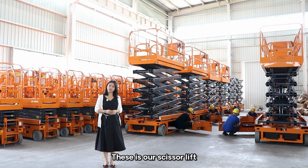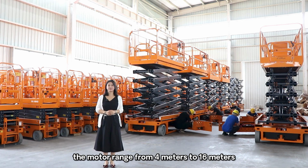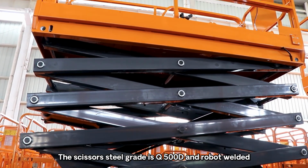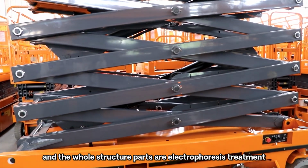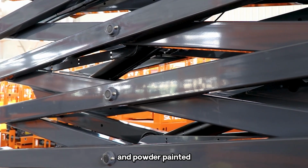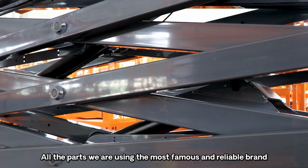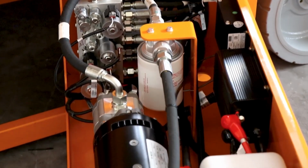This is our scissor lift. The models range from 4 meters to 6 meters. The scissor steel grade is Q500D and robot welded, and the whole structure parts have electrophoresis treatment and powder coating. For all the parts, we use the most famous and reliable brands.